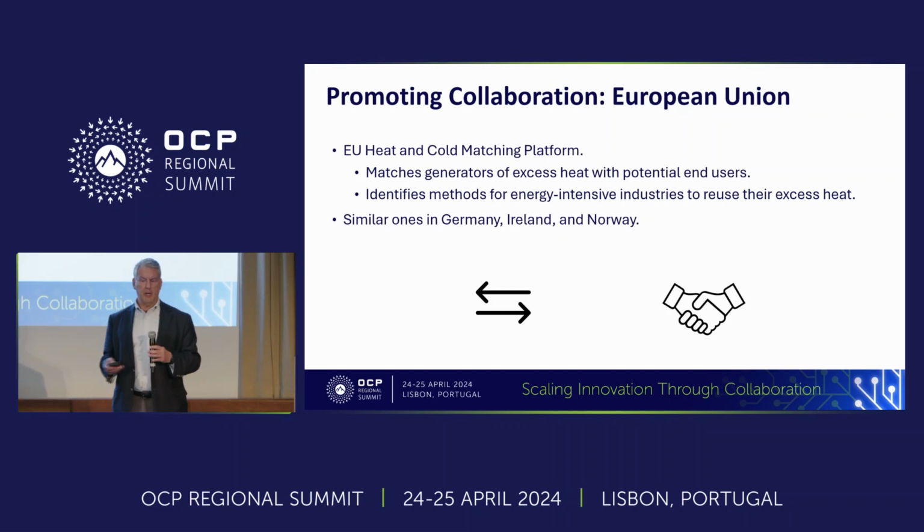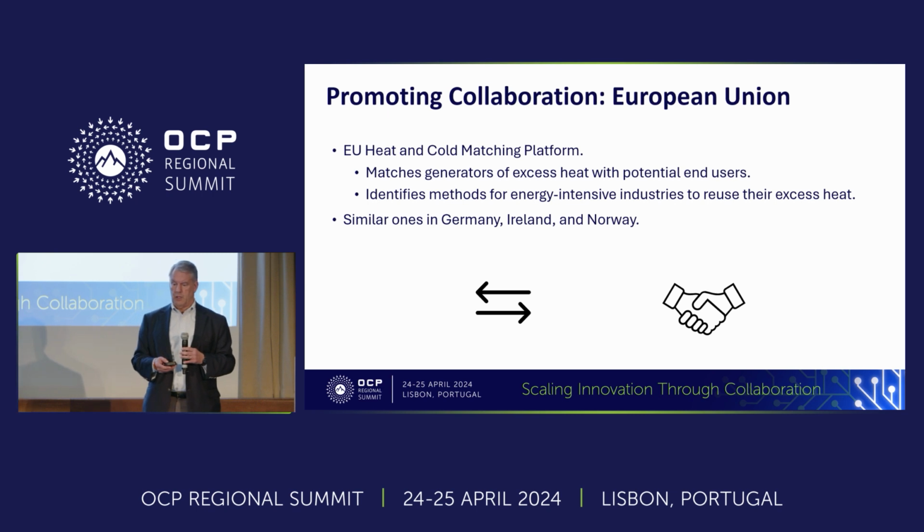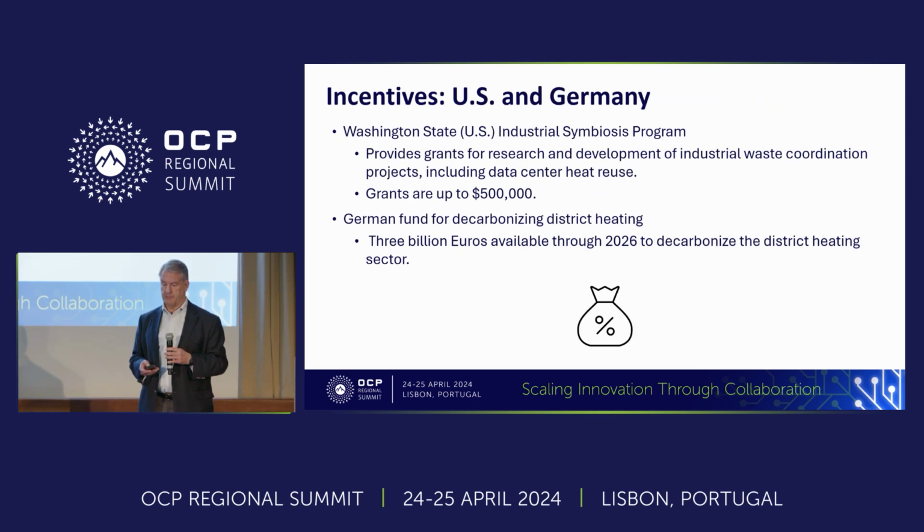This category of promoting collaboration, again, the EU is far ahead. There is an EU heat and cold matching platform designed to connect up, as Jaime was referring to earlier, people who can generate excess heat with potential end users. It's not limited to data centers, but data centers certainly could participate and find potential end users. It includes looking at other energy-intensive industries who may wish to reuse their excess heat. And at the national level, Germany, Ireland, and Norway have developed similar systems, some of those the ones in Ireland, for example, very focused on data centers where there's a particular focus on this.